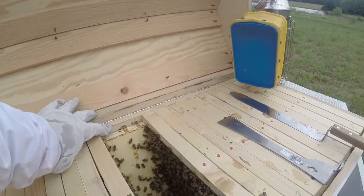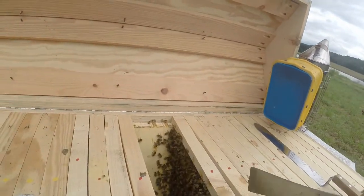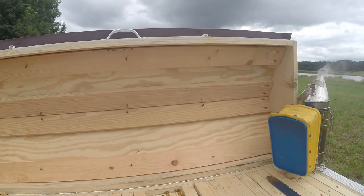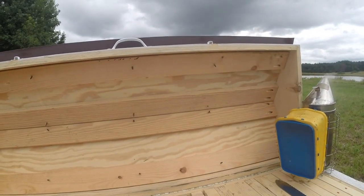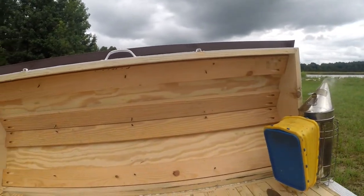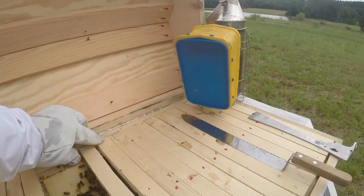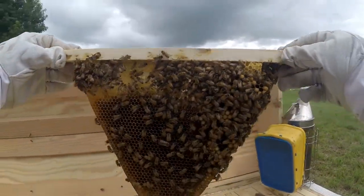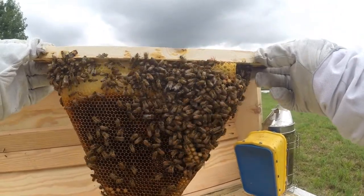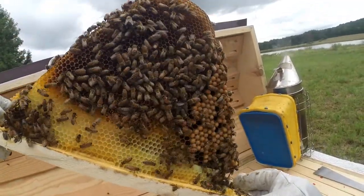One thing I saw, I'm not sure if it was... Oh, there's another cell right there. Maybe that's a drone cell. I saw somewhere somebody had painted chalkboard paint on the top of their bars. That way they could go through with a piece of chalk or chalk marker and put a Q on the bars that had queen cells and D for the ones that had drone cells, to keep up with it. I have to go back and look on the videos. I'm not very good about writing stuff down.